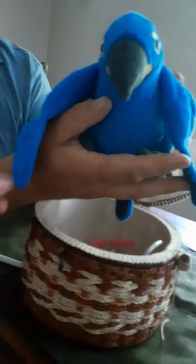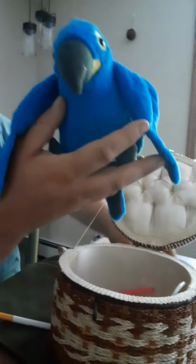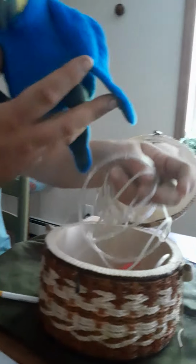Hey, Pumpkin. He's a little sleepy. He has breathing trouble, so you'll have to take care of him, but here he is. He's a macaw parrot. He's so cute. And in here is some of his breathing treatments that you'll have to take care of him. And he's silly because he likes to go in his breathing machine.